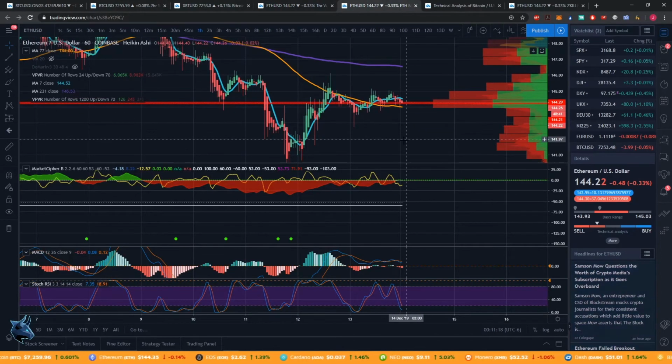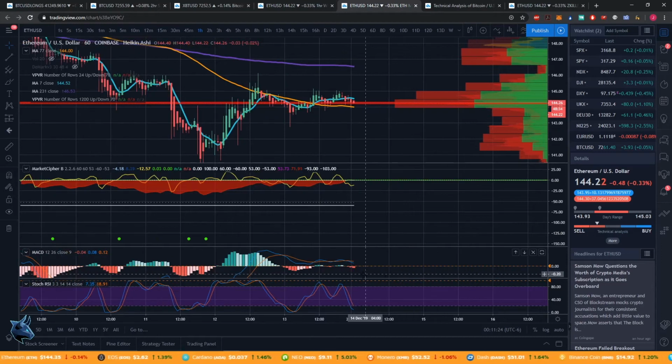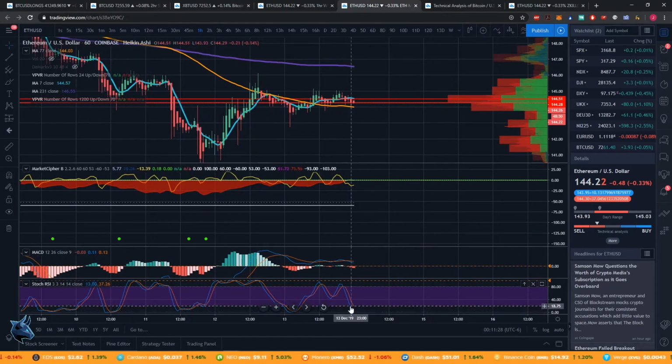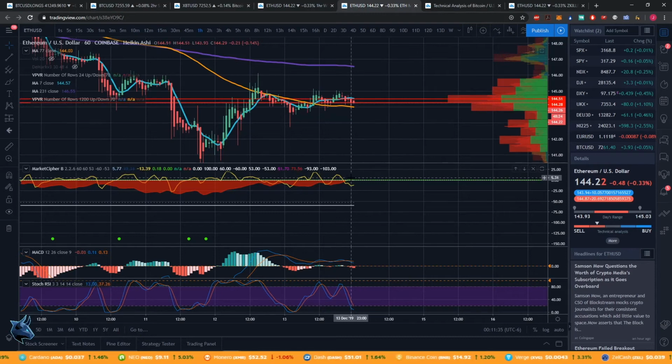Now, looking at Ethereum here for more of a broader range. So the MACD here for Ethereum on the hourly is still in the red, indicating we could have some sell pressure here. So the stochastics are looking to be bottoming very soon, indicating we could possibly flatline at the bottom, maybe come down a little bit more, and then start to curve back up for some positive momentum.